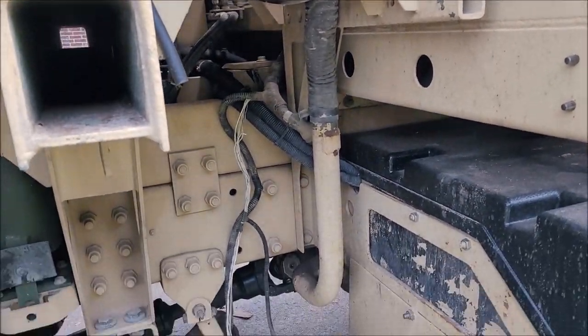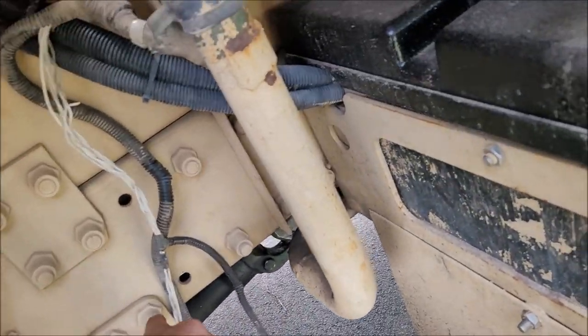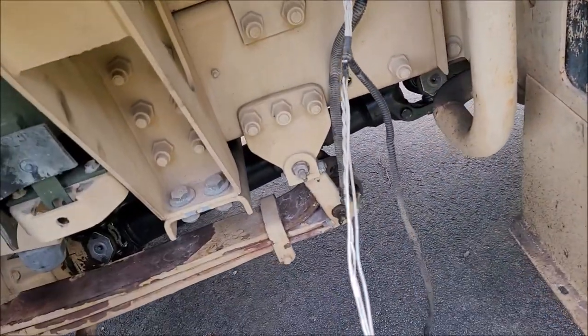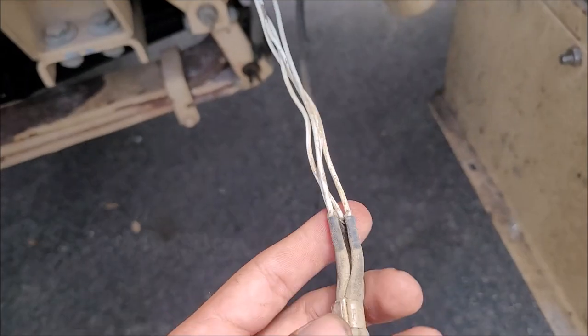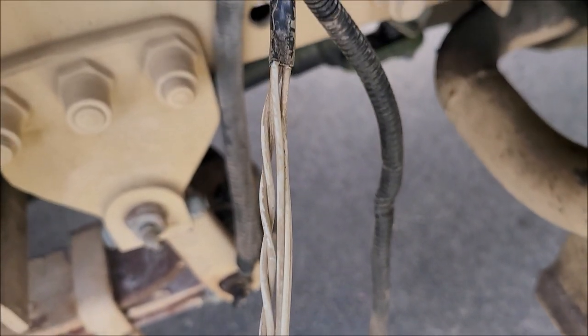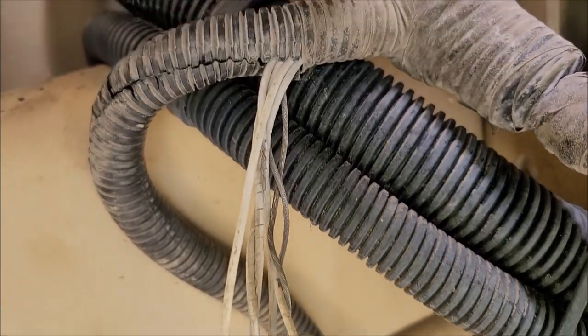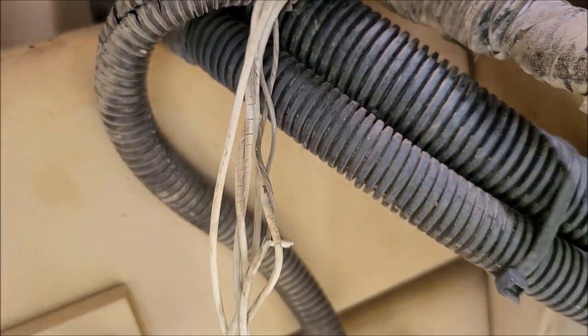Okay, I undid some of the zip ties and I pulled the harness out this side so I didn't need to be underneath the truck, and started tracing some stuff back. And it's way worse than I thought. I mean, this whole harness has deteriorating wire insulation on the inside of it. As you can see, that's the original ones I pointed out, and I haven't even peeled it back any farther.